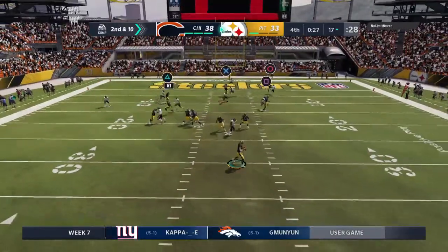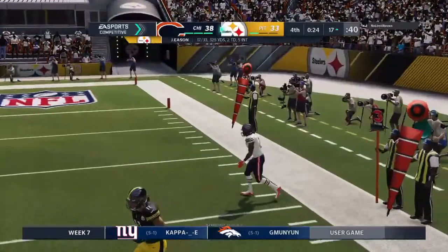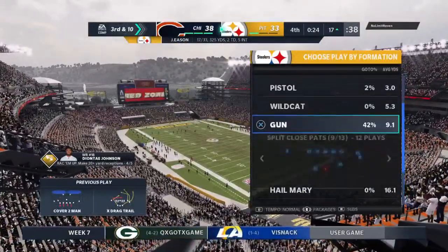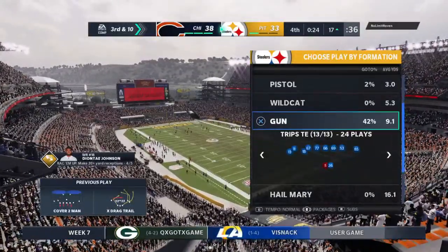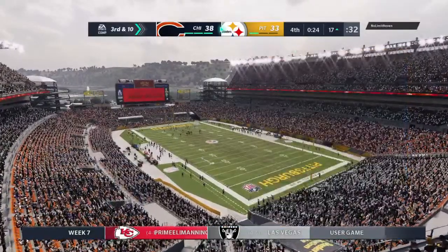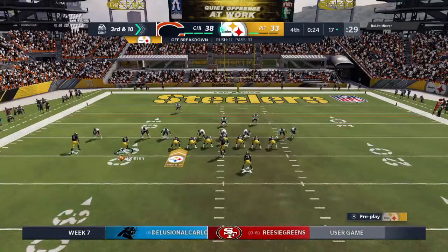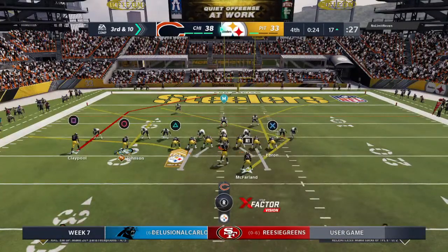From the gun is Eason. Flushed out right. And he just chucked that one out of bounds, out of everyone's reach. Maybe a wise call not to take a sack in this part of the field. It brings up 3rd down and 10 yards to go. This offense was on the move. Now 2 straight incompletions have them looking at 3rd and 10.